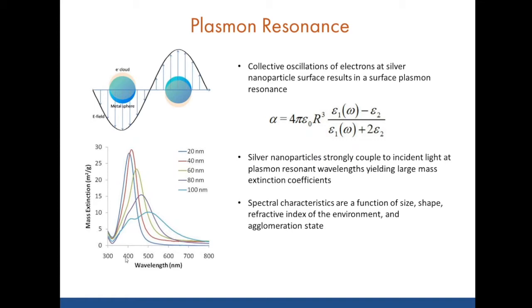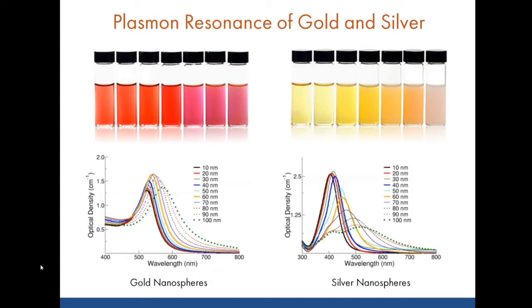So if we look at what this actually looks like when we're seeing things in solution, these are some images of gold nanoparticles ranging from about 10 nanometers up to 100 nanometers, and silver particles in that same size range. Again, looking at the UV-vis plots below, you can see that as the size changes, we're shifting the resonance, and we're getting a shift in the color, going from a clear red down to more of a scattering pink, and then with the silver, starting with the yellow and moving more to an orangish hue.